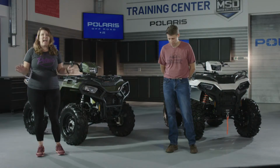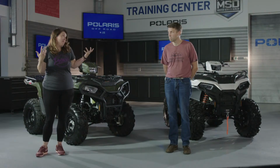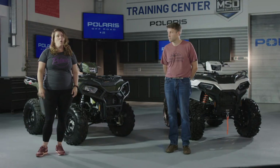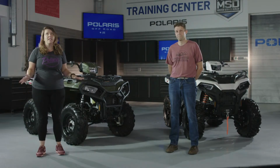For the last decade or so, these machines have actually been untouched, but we are here to introduce some of the most amazing innovations and improvements that came straight from you, our riders, which we are as well. I'm pretty excited to hear about this. We've earned the reputation of being the world's toughest, the most trusted ATV.